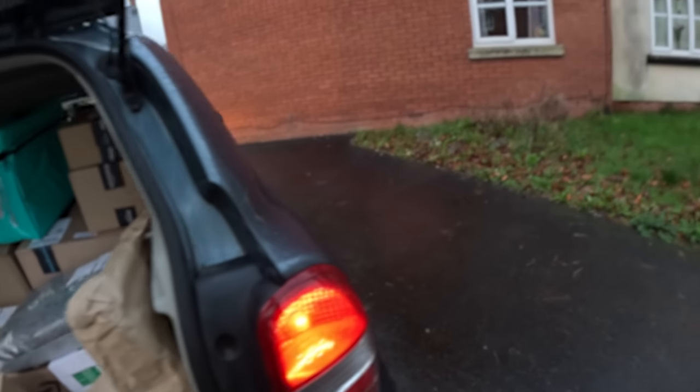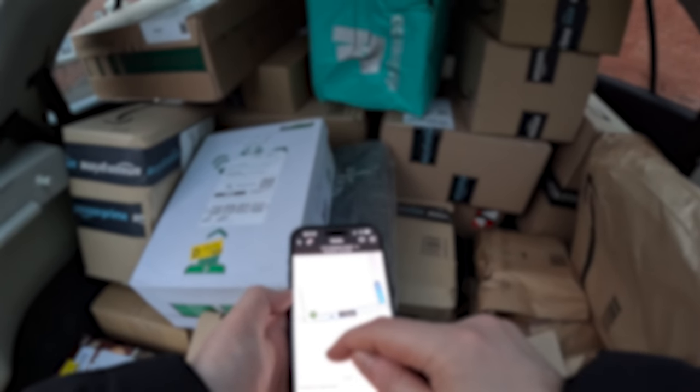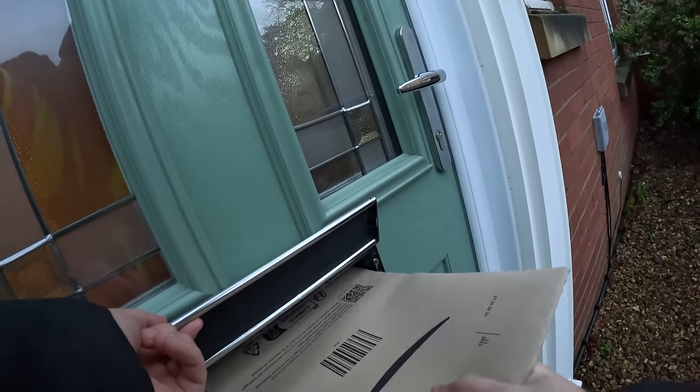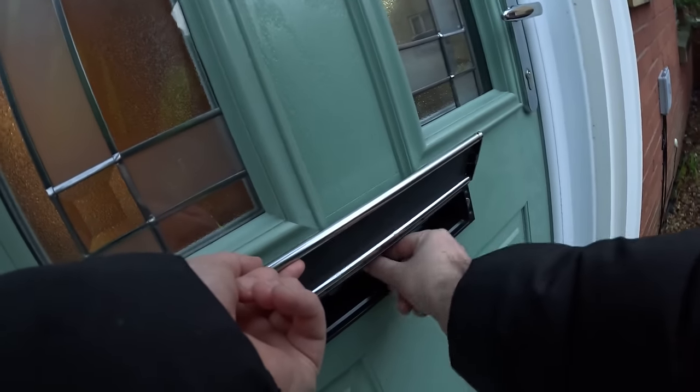This is the only problem, trying to find the damn parcels. No, not that one. Oh no. They're different addresses. I'm a plonker. Should go through. Lovely job. And now I just need to find, there's one. Just need the other one from the second address. And I definitely saw it. Oh yeah.